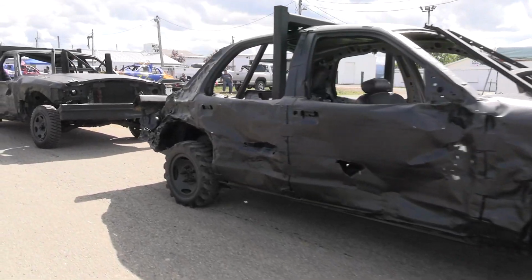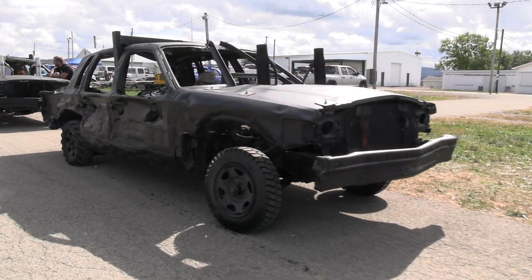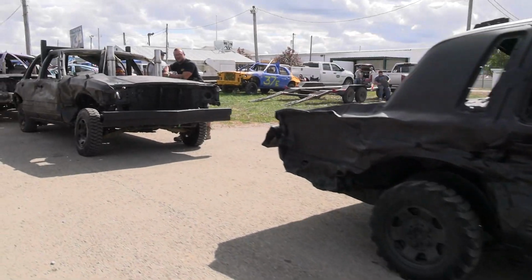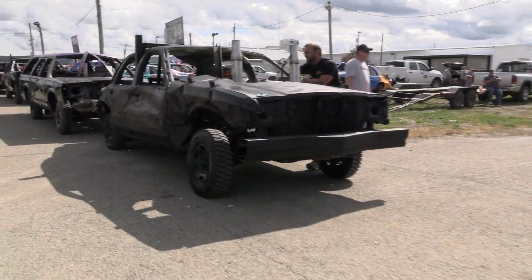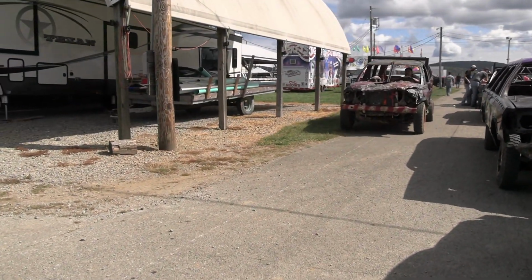Seems like there's anything from mild to wild. And again, out of respect for a lot of these drivers, I'm not going to get up close to their cars, to let their knowledge not leak out into the interwebs. Move over, we got somebody coming through here.